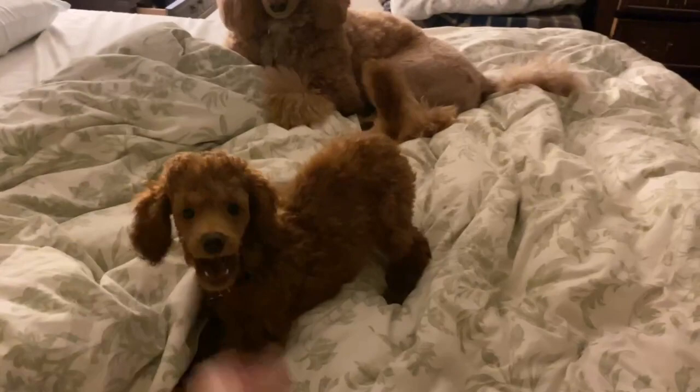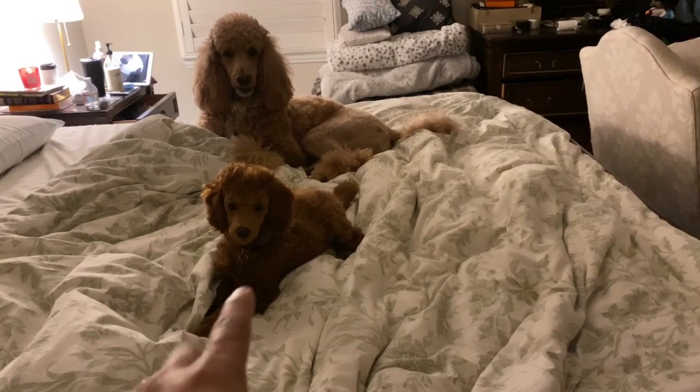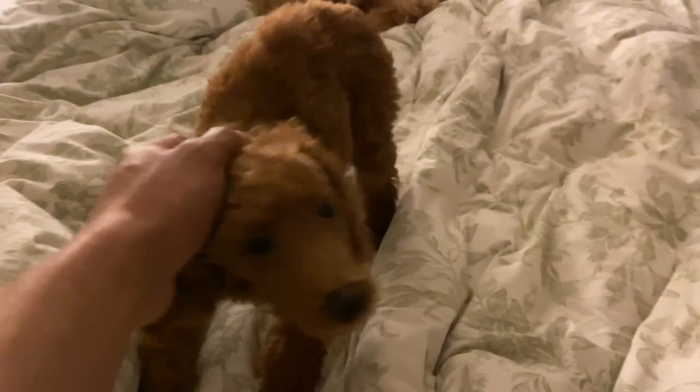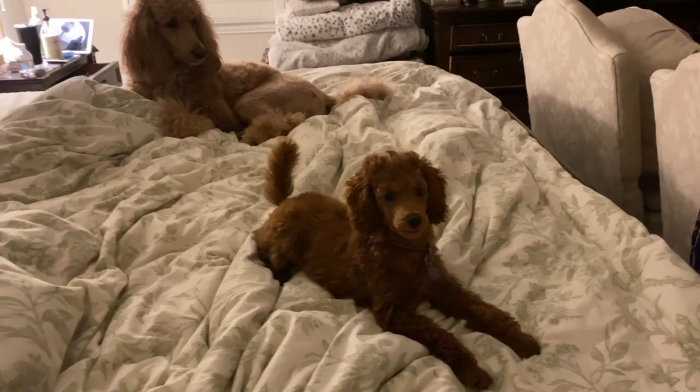Standard poodle. Moyen poodle puppy. She should be 20 to 30 pounds, and she is 40 pounds. She's actually a very short, small standard poodle, but this is our puppy. Hello. She's a sassy little thing. Oh, you miss your mama. Golly.